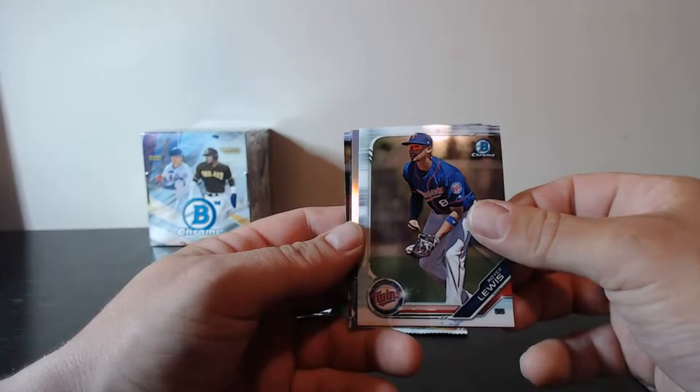Royce Lewis, Drew Waters, Stat Tracker for the Braves, John Duplantier, rookie base, Diamondbacks, and Chris Davis.